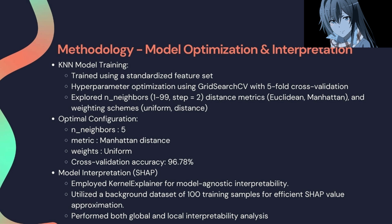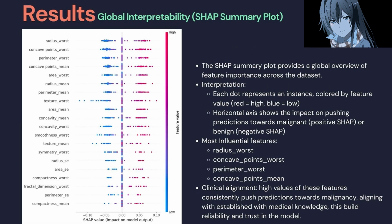We use a subset of 100 training samples as the background dataset to make the SHAP estimation more efficient. Our analysis includes global interpretability to understand overall feature importance and local interpretability to explain individual predictions. Now let's take a look at the SHAP summary plot. This plot gives us a global view of which features are driving the model decision across the entire dataset.